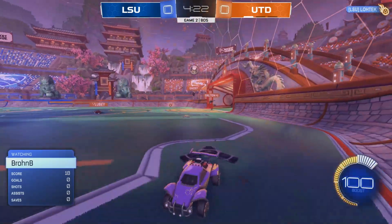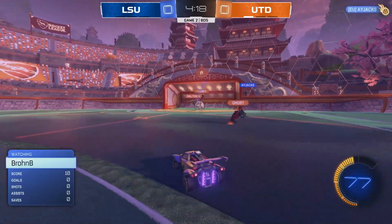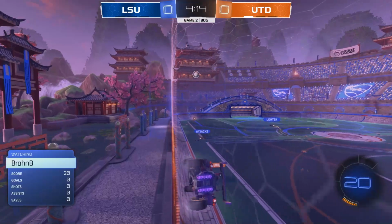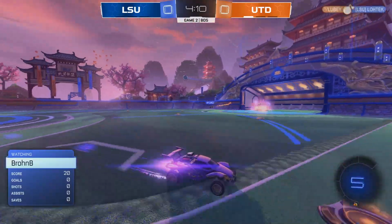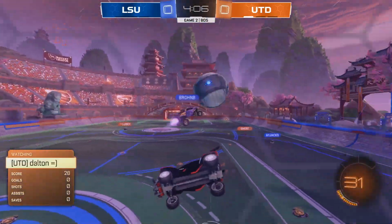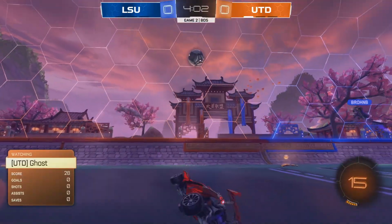That's a dangerous one. No. As Lotech slams it off the crossbar. And talking about opportunities, that's one you got to hit. And again, crossbar denies. Crazy shooting coming out from LSU. Just can't get under the bar. And the defense happy to see that out from UT Dallas. So we still stay scoreless here in Game 2.